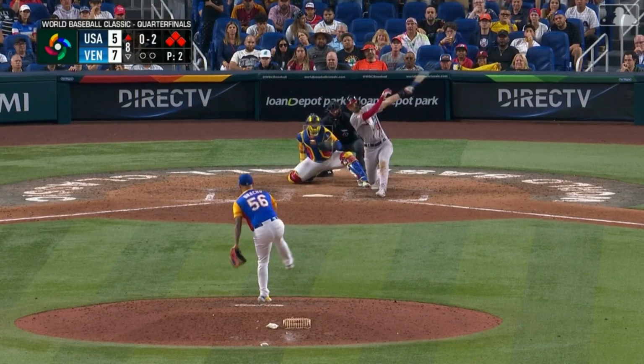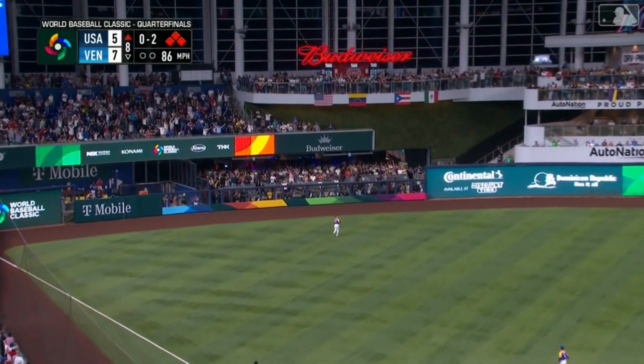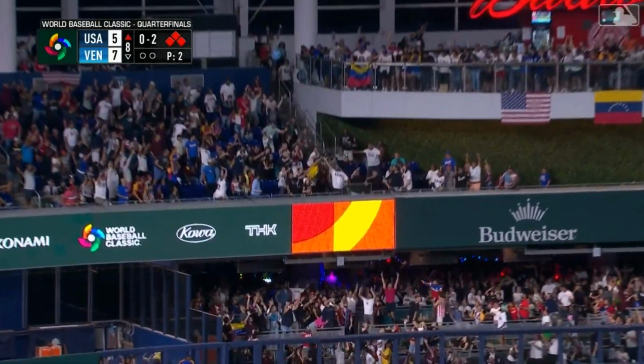0-2. Turner to left field and deep. Peralta back. It is gone!